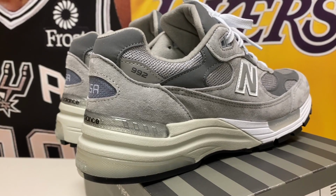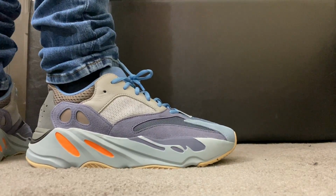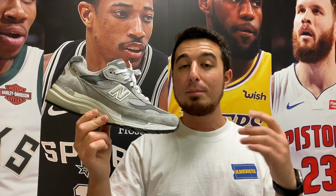I think we see similar types of sentiments with the Yeezy 700 line, even with some of the Balenciaga models, but all of that is very in right now, and I feel like specifically this shoe, the New Balance 992, definitely fits in the trends and fashion that we're seeing right now. So I think it makes a lot of sense for the whole reintroduction of New Balance this year and why it's doing so well. So it's definitely not for everybody, but I personally like it.